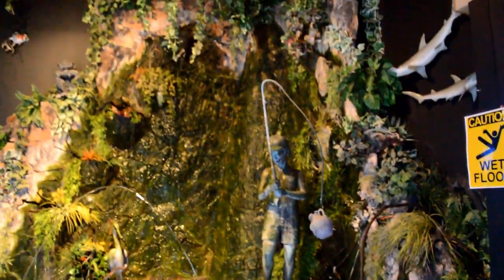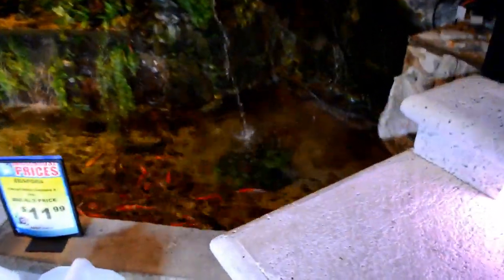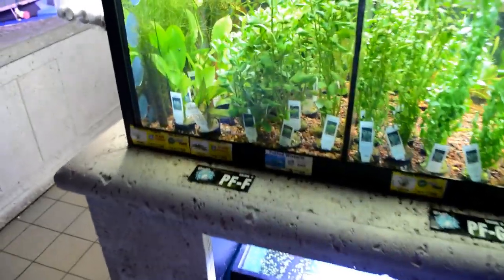And here we go. Now, in every one of the Big Al stores, you're going to see this big waterfall. It's one of their showpieces of the store, and absolutely beautiful. Like I said, me and Sierra, we just stood here and watched this for quite a long time. Actually, it was totally worth just sitting there. And the koi, they thought we were going to feed them, so as soon as I stood there, they were just piling up right beside me.